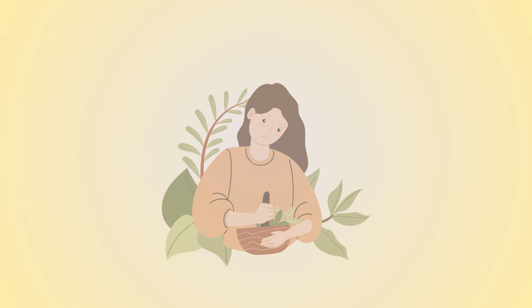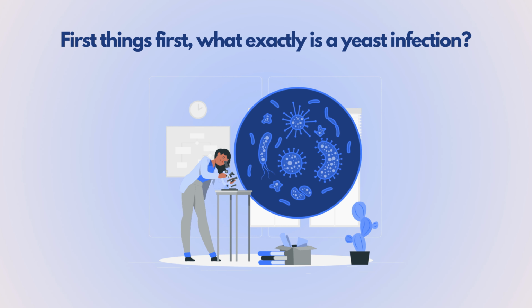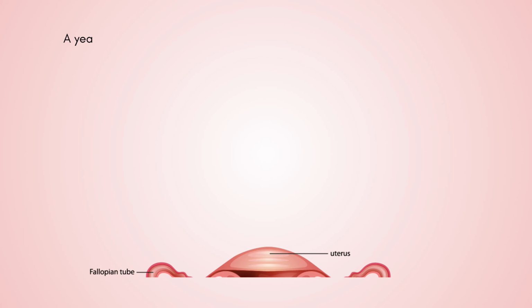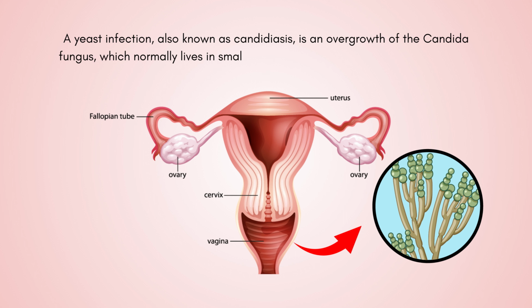So let's get started. First things first, what exactly is a yeast infection? A yeast infection, also known as Candidiasis, is an overgrowth of the Candida fungus, which normally lives in small amounts on our skin and inside our bodies.